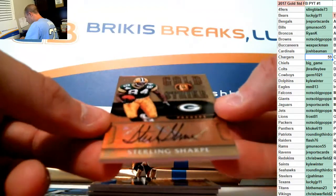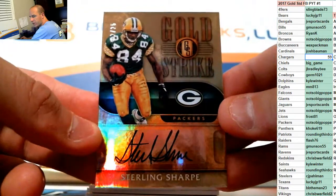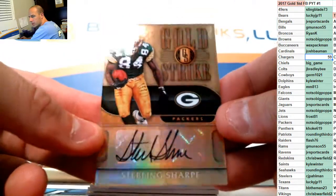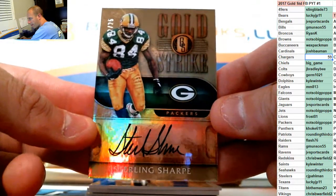I like this card too. 2 of 25 on the Gold Strike Auto. Sterling Sharp for the pack. Papa. Nice hit, Papa. Sterling Sharp Auto out of 25.